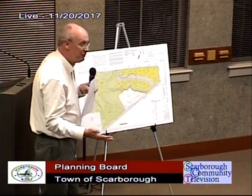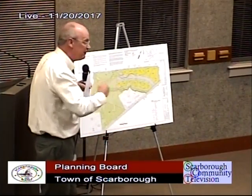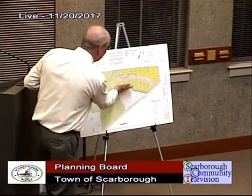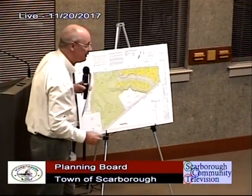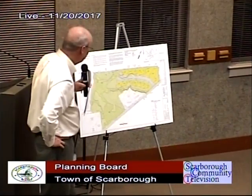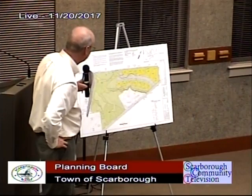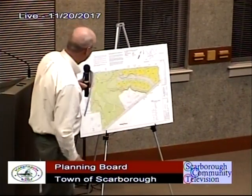If the board would be comfortable with something along those lines, then we'd actually put a physical buffer there. Also, we'd have no cut within that 50-foot area, and we felt like a split rail fence or something along those lines, a no disturbance spot. Again, just something we'd like to discuss with the board.